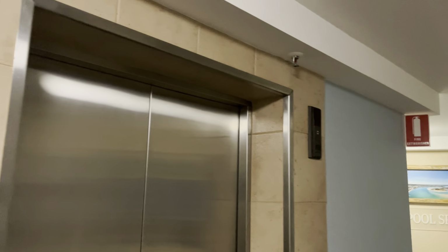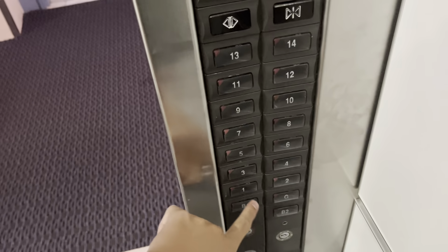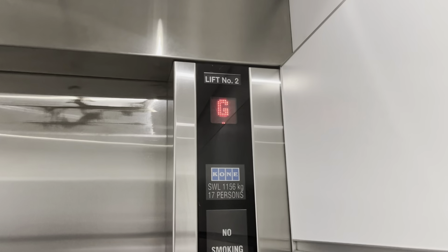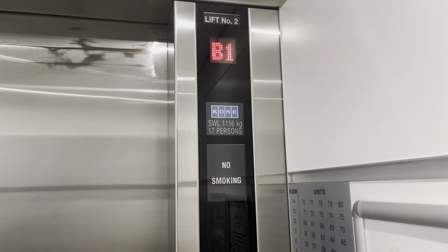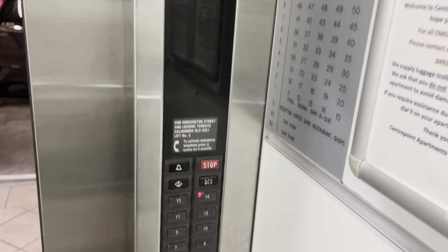Get around lift 2 now. This one's indicator works, thank God. Of course, this one also has a very good condition cab.